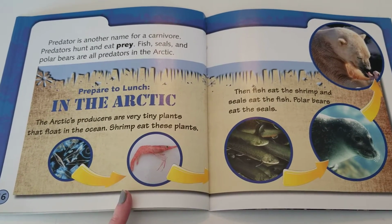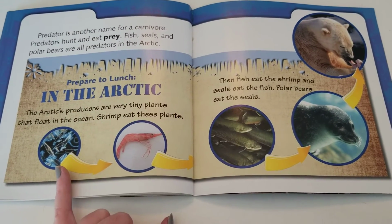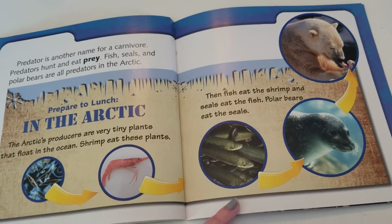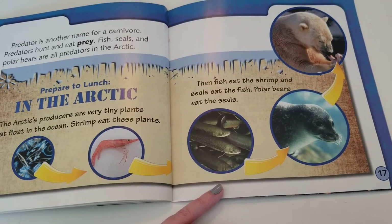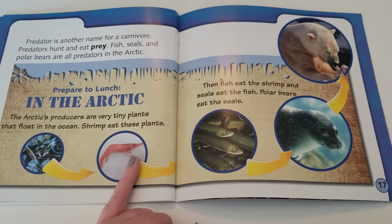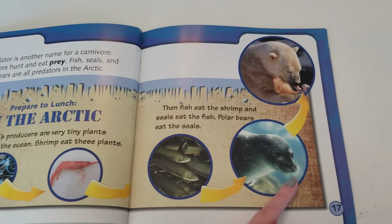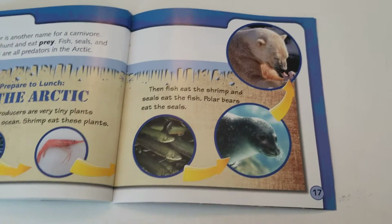The Arctic's producers are very tiny plants that float in the ocean. Shrimp eat these plants. That's the shrimp. Then fish eat the shrimp, and seals eat the fish. Polar bears eat the seals. Oh my goodness. So the tiny plants that float in the ocean get eaten by the shrimp. The shrimp get eaten by the fish. The fish get eaten by the seals, and the seals get eaten by the polar bears. That's in the Arctic.